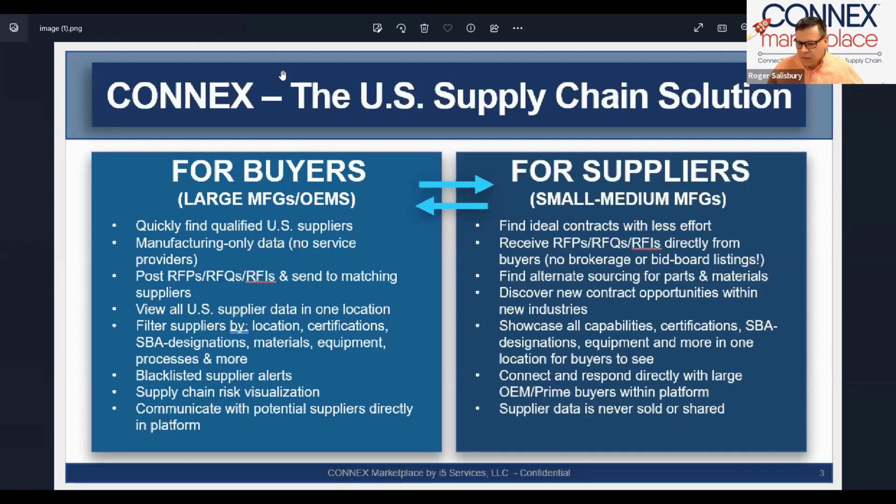Although it's been a national solution for several years now, we're gaining these great, strong partnerships within the states on a rapid basis now. And by the end of this year, we would expect that most states will have a focused implementation of the CONNEX Marketplace, providing this great direction that Bernice and her team are doing within the state of Connecticut.